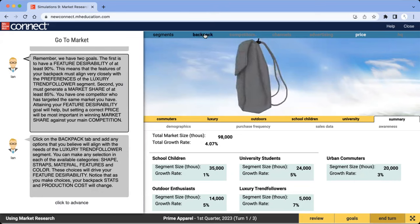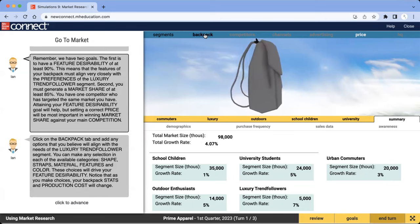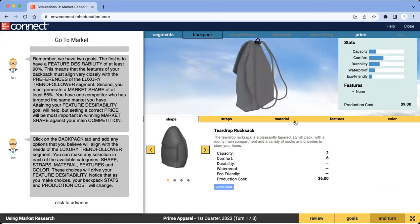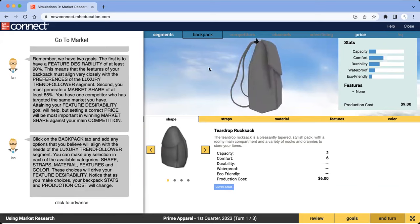So now we're going to select the backpack tab and add any options that we believe will align with the needs of the luxury trend follower segment. You can make a selection in each of the available categories: shape, straps, material, features, and color. These choices will drive your feature desirability, and you'll notice that as you make these choices, your backpack stats and production costs over here will change.